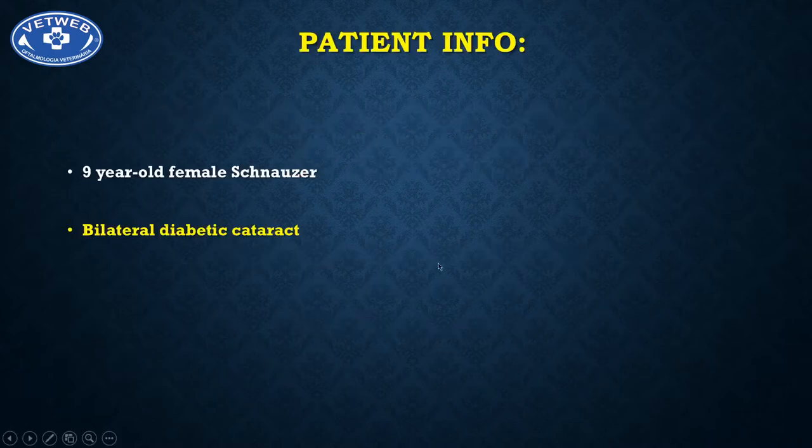So the case today is a 9-year-old female Schnauzer that has a bilateral diabetic cataract. So both eyes are affected at the same time. Usually we see that in diabetic dogs. They usually develop cataract very quickly. So no matter if you're able to control the diabetic state, use the insulin, inject the insulin, in the long run every single one of them will develop cataract.